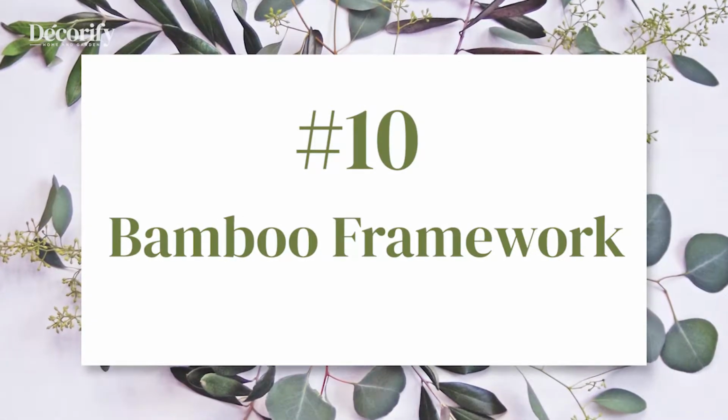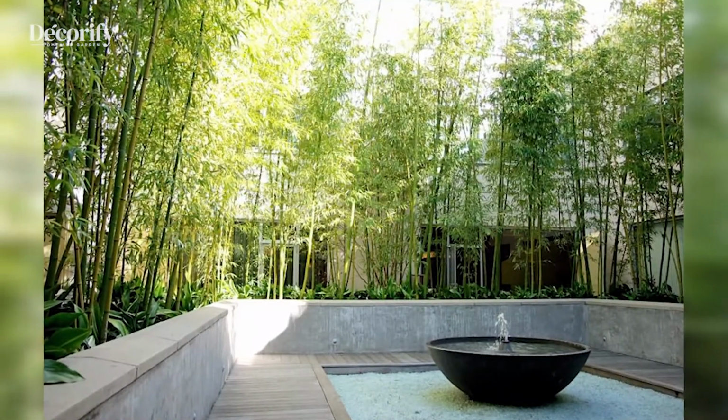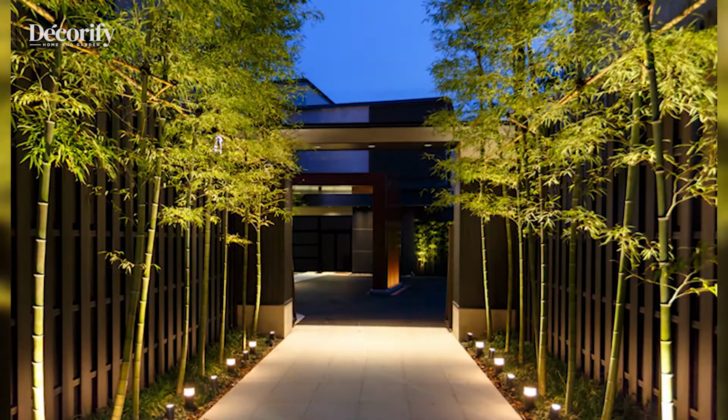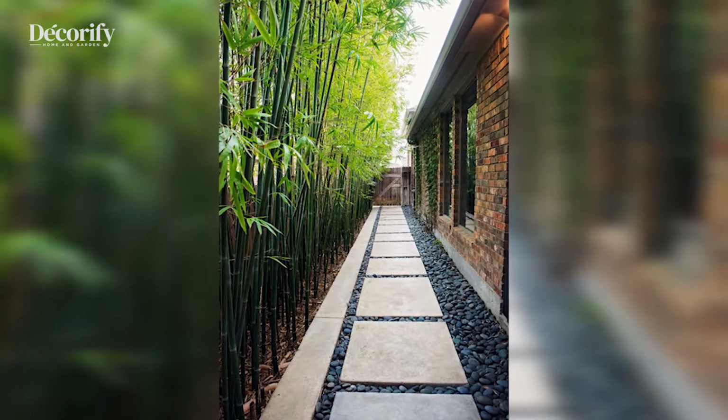Number 10. Bamboo structure. Bamboo is one of the best examples of planned manicured grass. You can have wild ones that proliferate or ones that stand alone, meaning that you can basically plan for a wild garden or an elegant designed one.